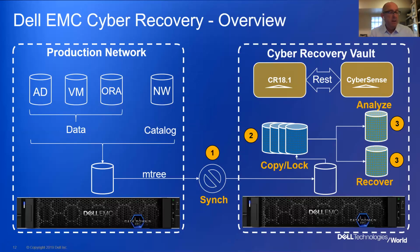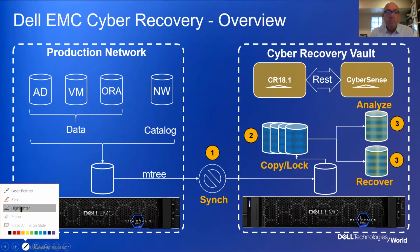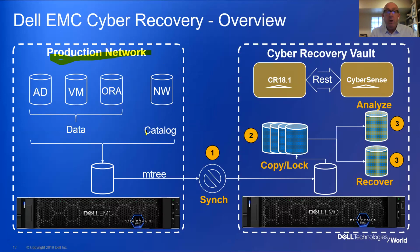I'm not going to go through the detail of this. This is the workflow with cyber recovery. On the left side here, you'll see your production environment, production network, and here's your production data domain. This is replicated to a vault data domain, and retention lock is applied. It's air gapped off the network, so it's isolated from the network. The IP address for this location is not published, it's not known.